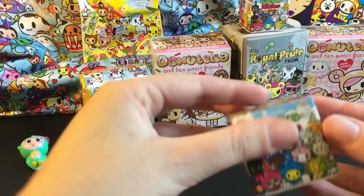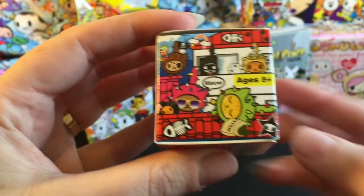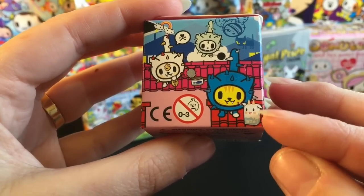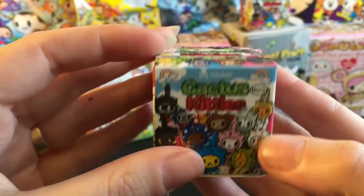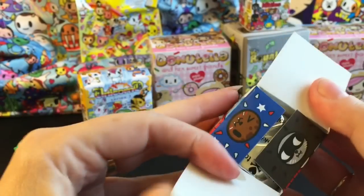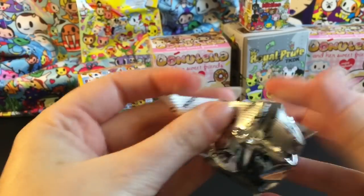Next up, let's do one of the Cactus Kitties. These are so cute. I really like the catnip one. I love the pirate one. This one with the little latte milk, he's so cute. They're all really cool. I've actually never opened these before, so let's see what we get. I just love the Tokidoki art. It's so much fun.